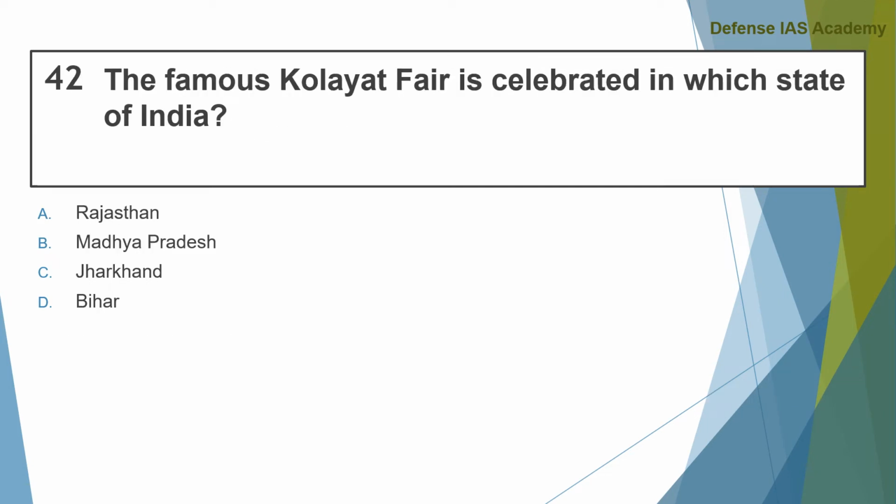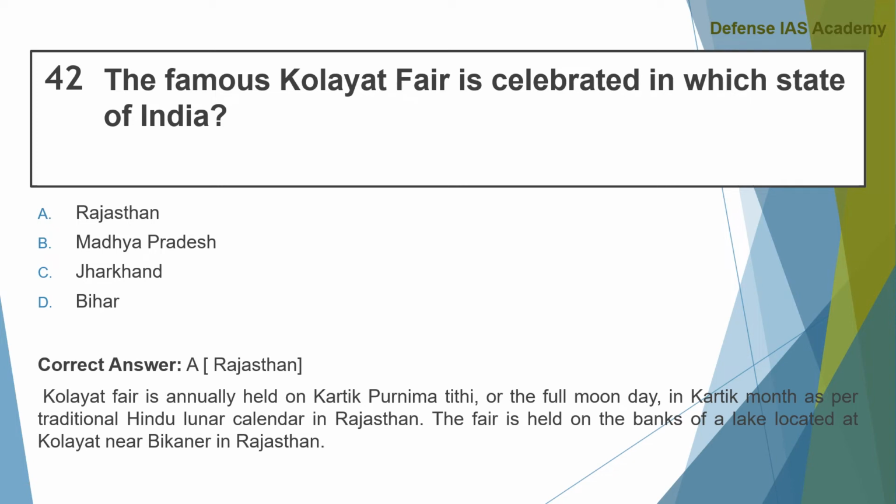Question 42. The famous Kolayat Fair is celebrated in which state of India? Answer is option A, Rajasthan. This is a fair that is annually held on the Kartik Purnima Tithi or the full moon day, in the Kartik month as per the traditional Hindu lunar calendar in Rajasthan. The fair is held on the banks of a lake located at Kolayat near Bikaner in Rajasthan.